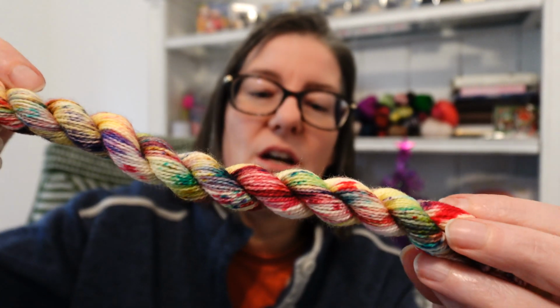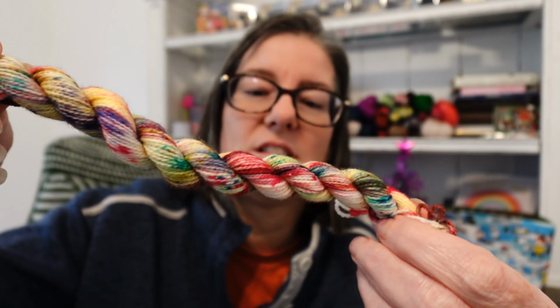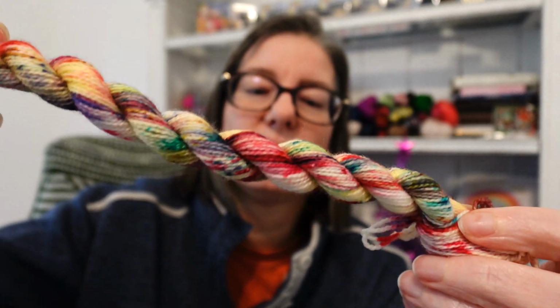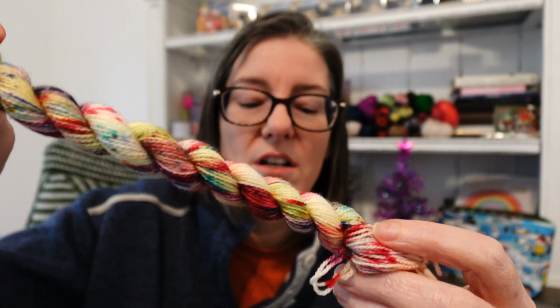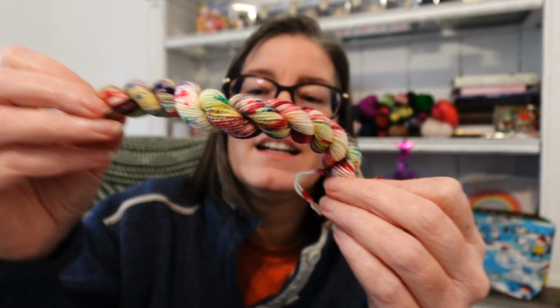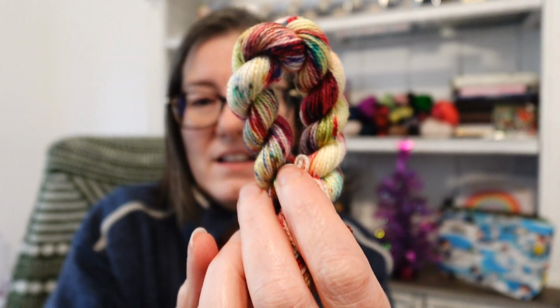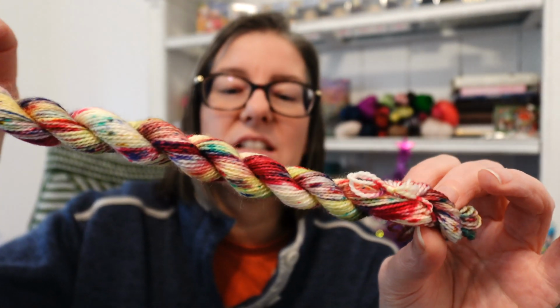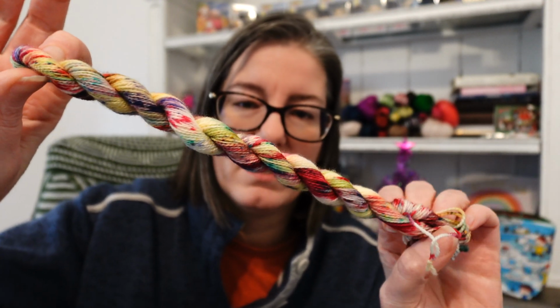Melissa, I just love her style and her sense of color and speckles. It's so good. So this one is called King Candy. There's that. I would like an entire sweater of this color. Can we make that happen? Can that be a thing?